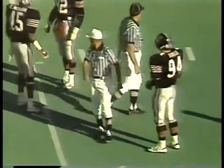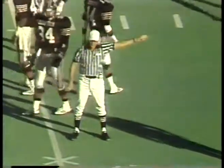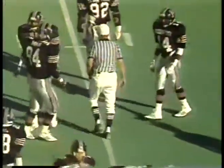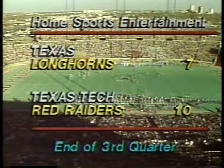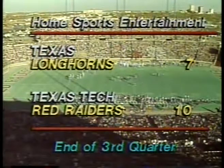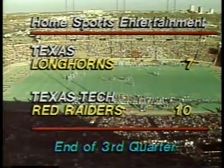Let's see what Frank Shepard says. Holding against the Longhorns. Is a dead ball foul if I read his signal right, which would make it 1st and 15. I believe he had his hand open.